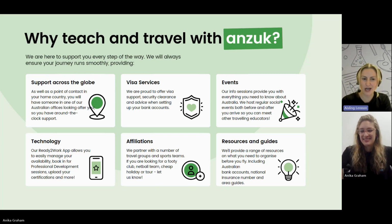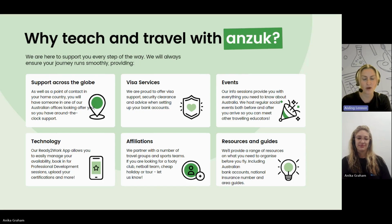Technology: we have a Ready to Work app which allows you to manage your availability. So if you want to work Monday, Tuesday, you update your app to say you want to work Monday, Tuesday, and then you can take Wednesday, Thursday, Friday off, and all you have to do is block it out on your calendar. So it's very easy.